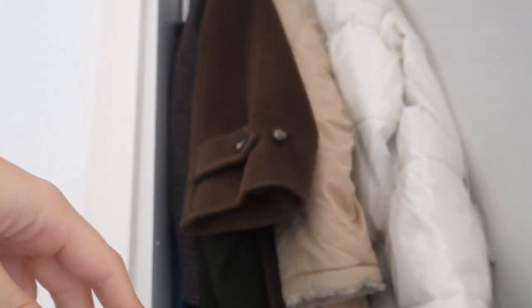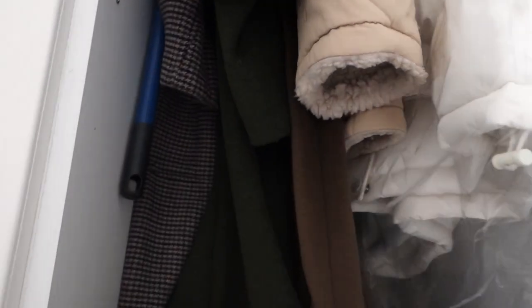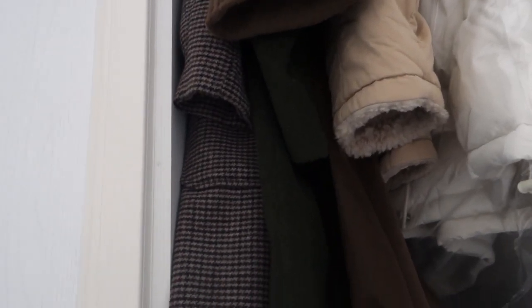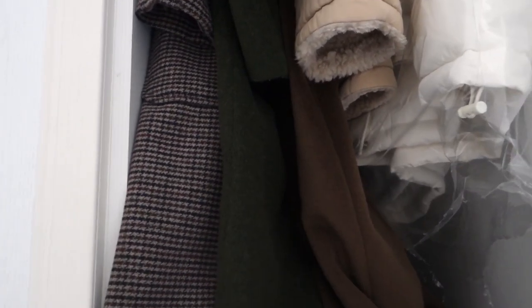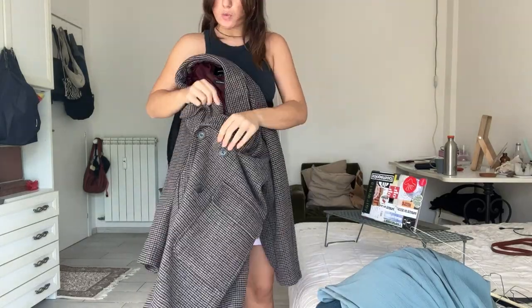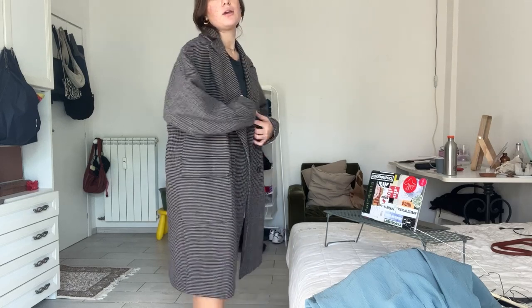Now actually, here I put all the jackets I already showed you in the first episode. The only one I didn't show you is this one, which I'm gonna show you right now, but I already know I love it. It's one of my favorite pieces and it's actually a fast fashion purchase, but let's try it on. This one, guys, is one of my favorite coats. I love the fit. I love everything about it. This is a fast fashion purchase. Actually bought it 5 years ago.